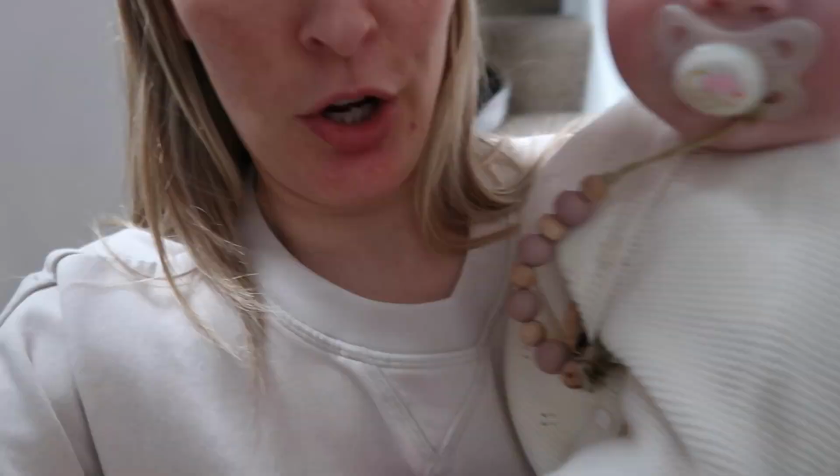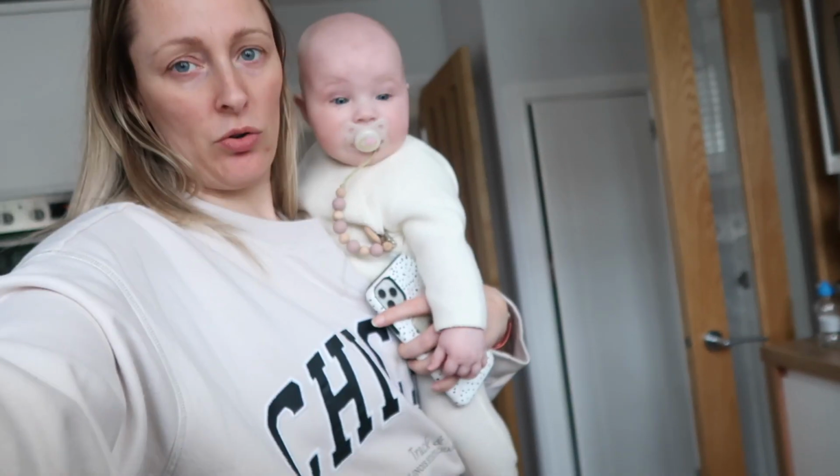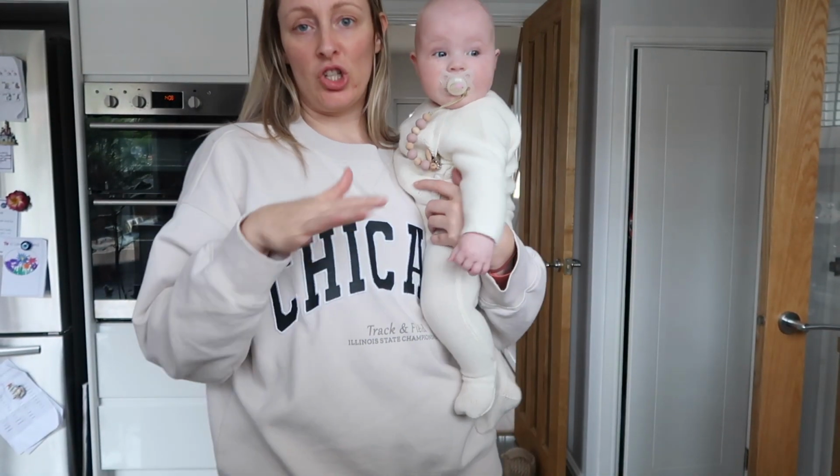So we're gonna go make Pen her third bottle, and I'm probably gonna do this one as a 6 ounce. She doesn't have every feed that's 6 ounces at the moment, although that's what it says she should be on the back of the tin. She's not. Most of her bottles are 5.